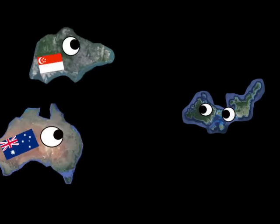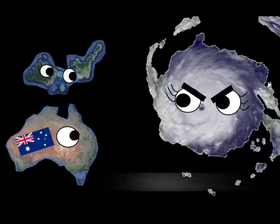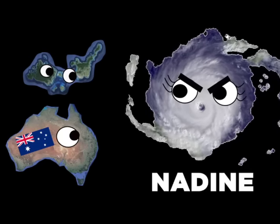Bandiaterra also gets along surprisingly well with Singapore and Australia. The two countries have been tied together for over a century with diplomatic missions and policy developments, and the Australians were also the largest aid supporters during Cyclone Nadine back in 1977. However, the best friend of the country would have to be the Danes from Denmark.